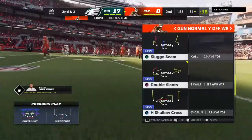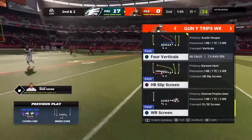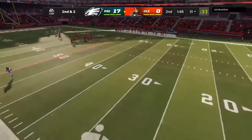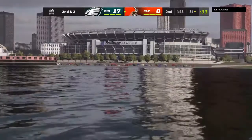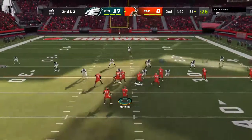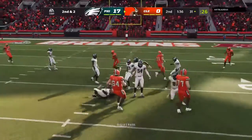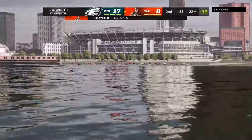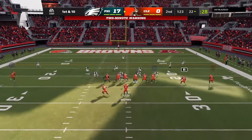And he'll be brought down just outside of the 30. A good run there on 1st down, and it'll leave them with a 2nd and 2. Now Mayfield gets this to Kareem Hunt, his running back. And he'll be a couple yards shy of the red zone here at the 22-yard line.